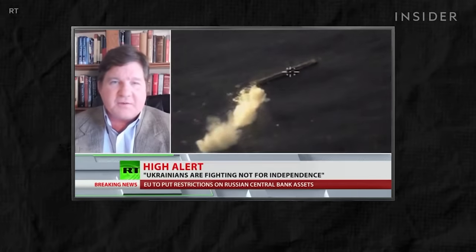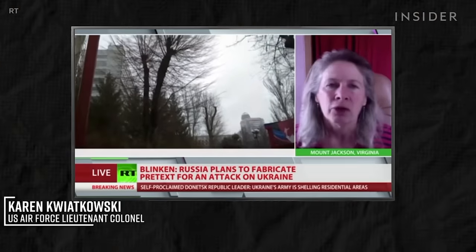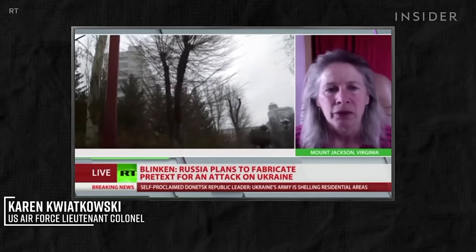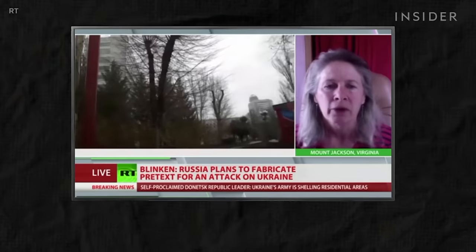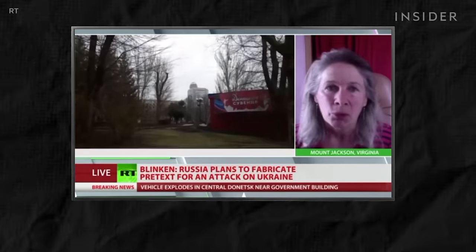The Ukrainians are in the middle. They're the ones that are getting shot. They're fighting and dying for the US, not for their own independence. Most people who observe this country know that you really can't trust what the United States says in terms of its foreign policy. We are pretty notorious for doing whatever we want.